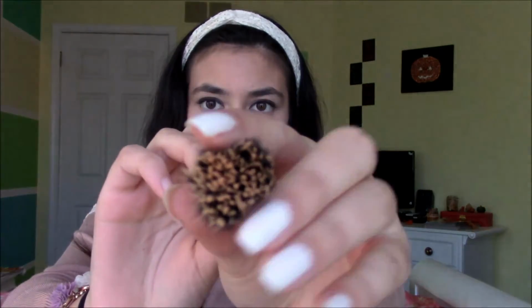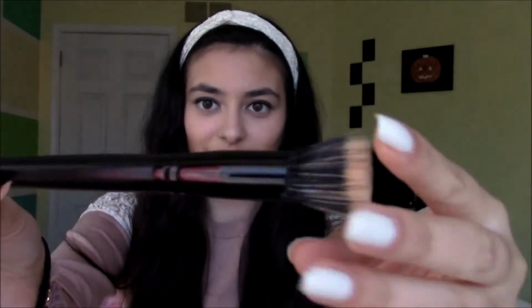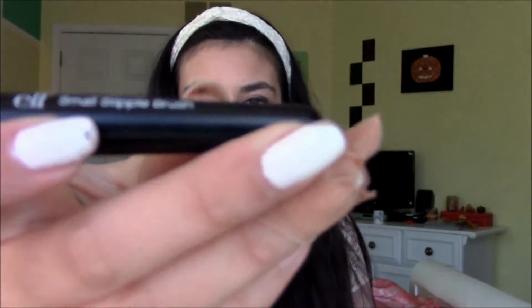I personally use a stippling brush from e.l.f. I cleaned it yesterday, but as you can see, it's already kind of messy from this morning. This is a small stippling brush, and you will not believe how much I got it for. Do you really want to know how much? I will tell you. I got this brush for $3. Amazing quality brush, in my opinion. Not advertising. For $3, for my personal opinion.